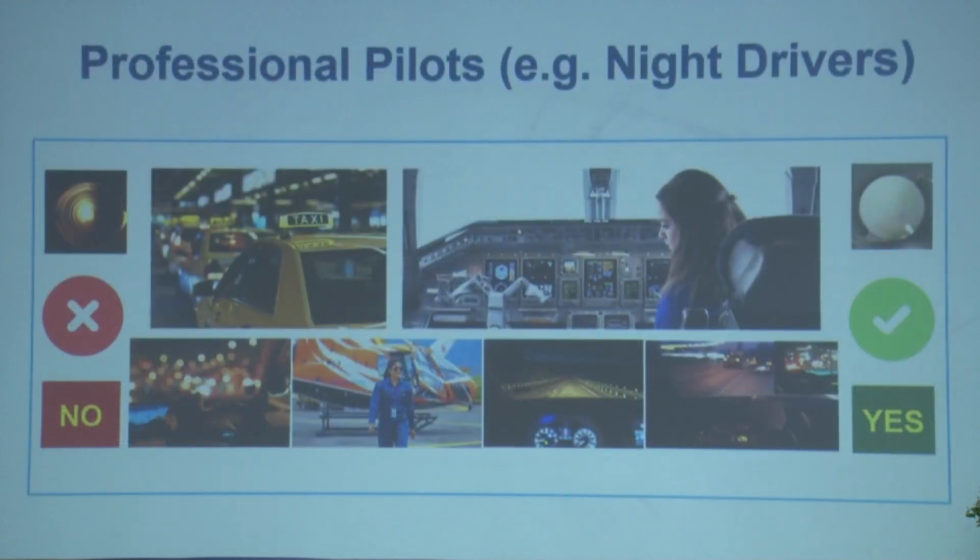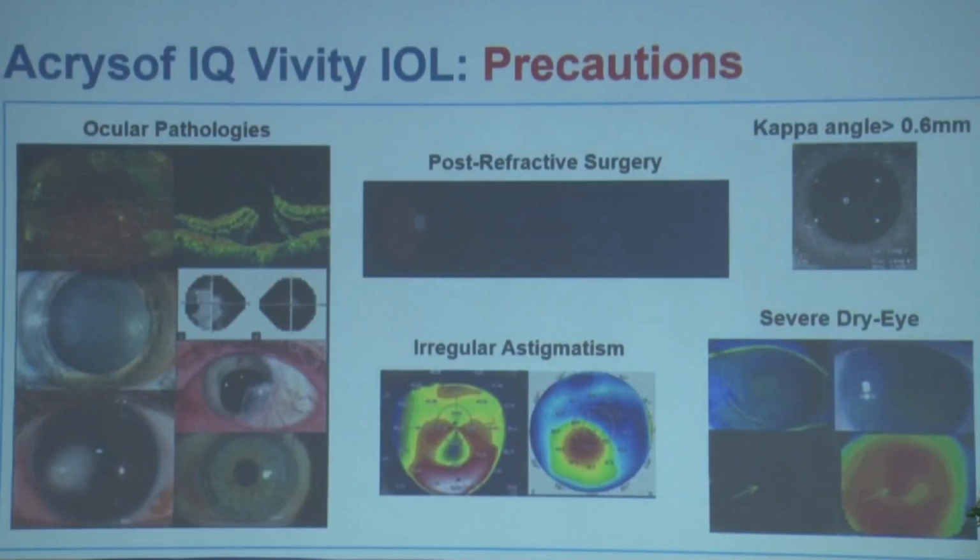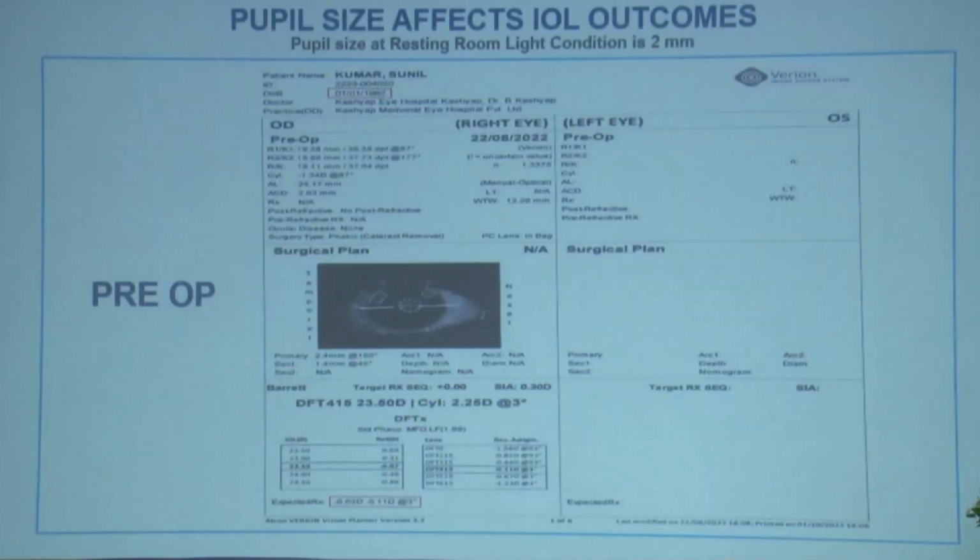And I'm not going to talk only good things about VVT. We must know, yes, professional drivers, night drivers, trifocal is no. For hypercritical type A personality, VVT is yes. And for DF215, we have to take precaution in macular pathology, advanced glaucoma, pterygium, corneal opacity, post-RK, irregular astigmatism, kappa angle more than 0.6, severe dry eye. We have to exercise caution.